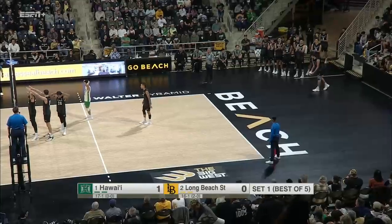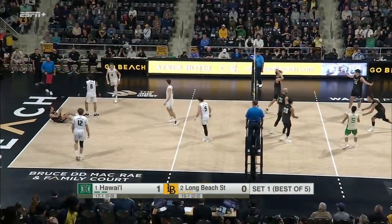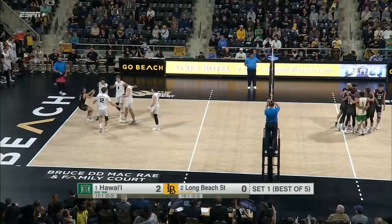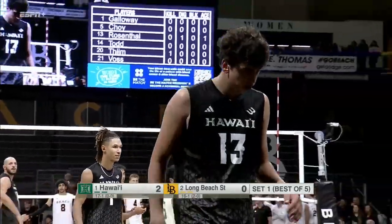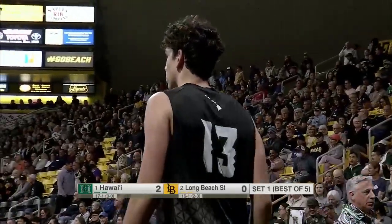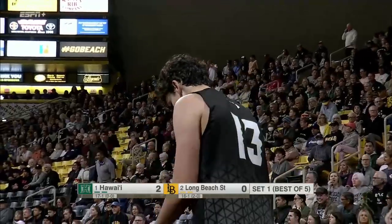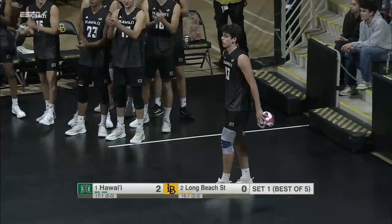So Thim starting in the front row here. Of course, he will only have one rotation before he serves. But right now, it's all about the server at the line, Tread Rosenthal, the service ace. Rosenthal putting a little more pace on that serve and a little bit of miscommunication from Shapanis and Briggs there. 2-0 start here for Hawaii.